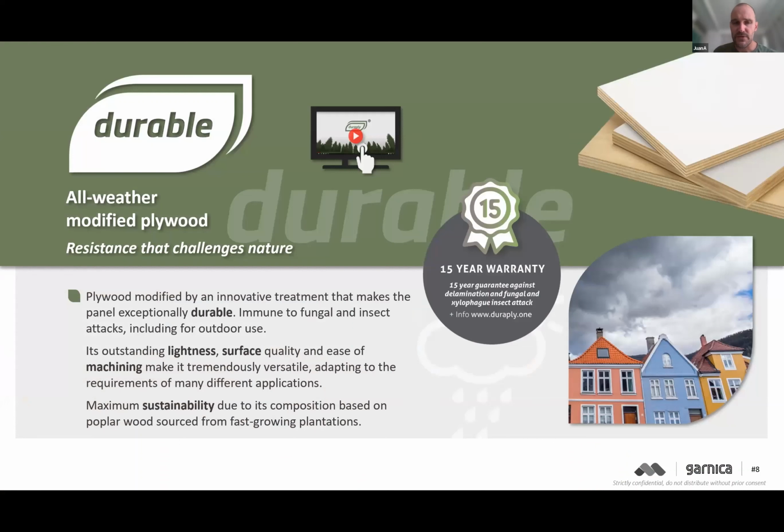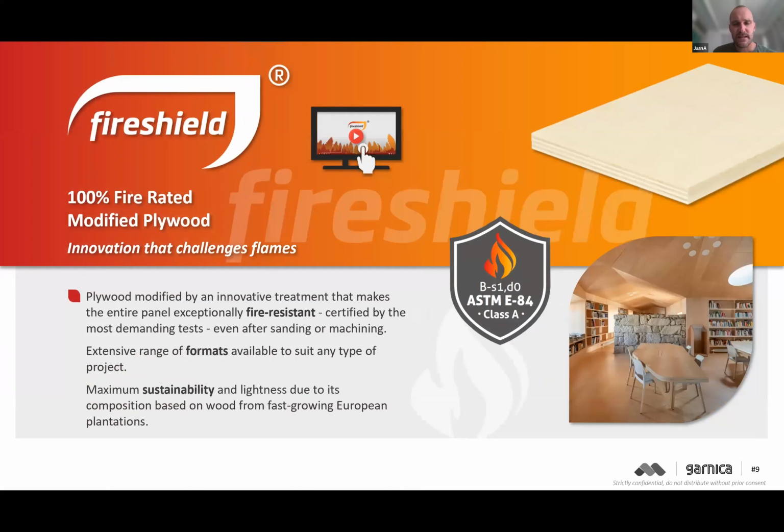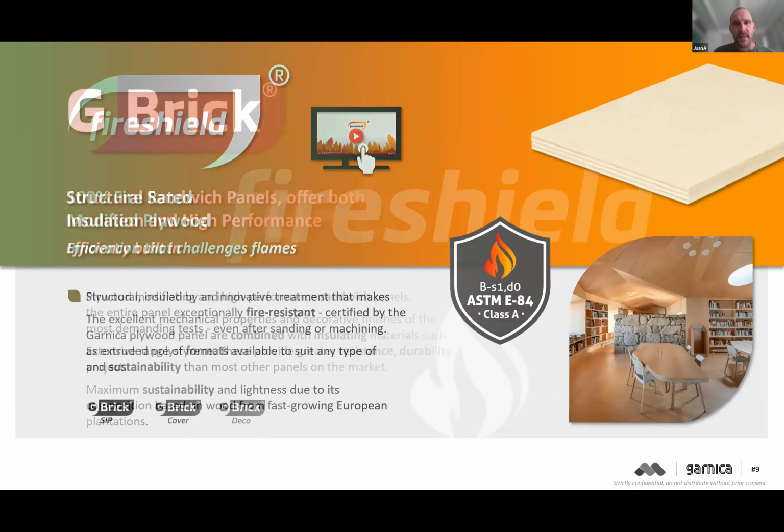One of those is what we call DuraPly, or durable, which is a plywood treated against fungi and insects, and is used in outdoor applications. It is made of poplar, but durable for exterior application. The other one is the fire rated, BS1, d0, and actually we are combining these 2. So a product that is simultaneously fire rated and resistant against fungi and insects.